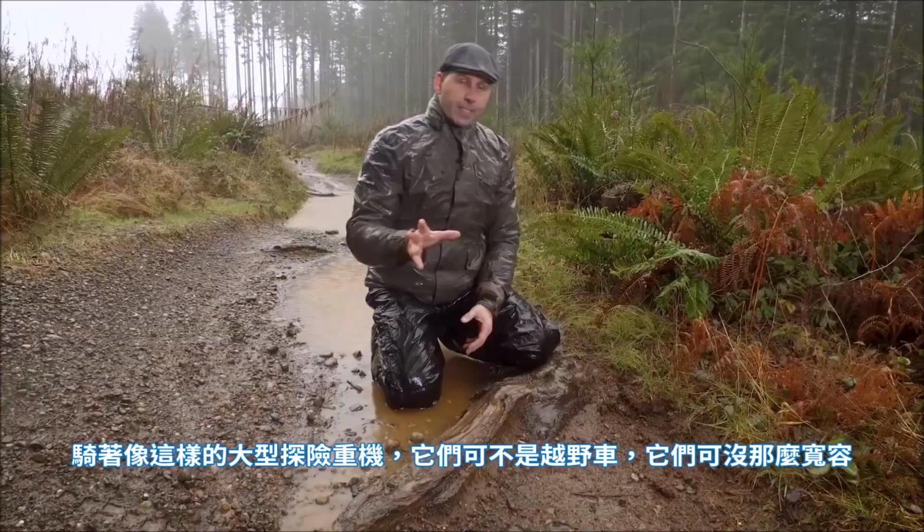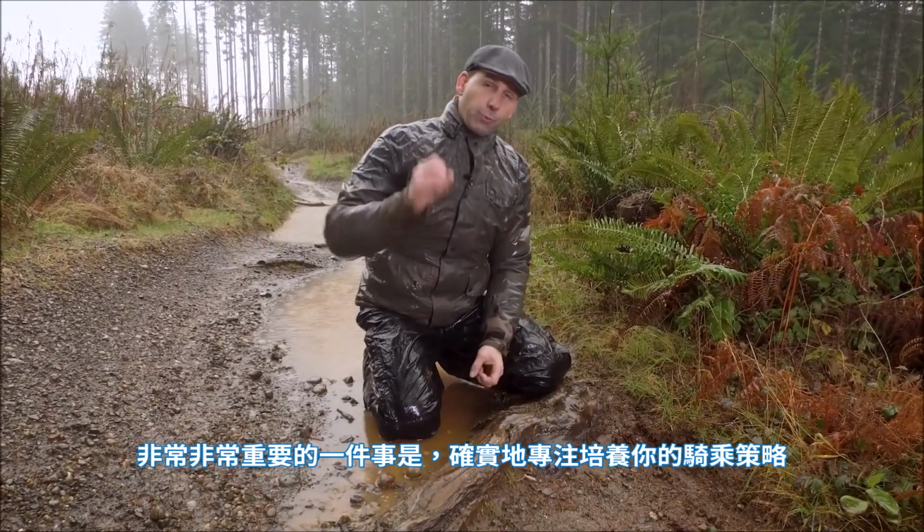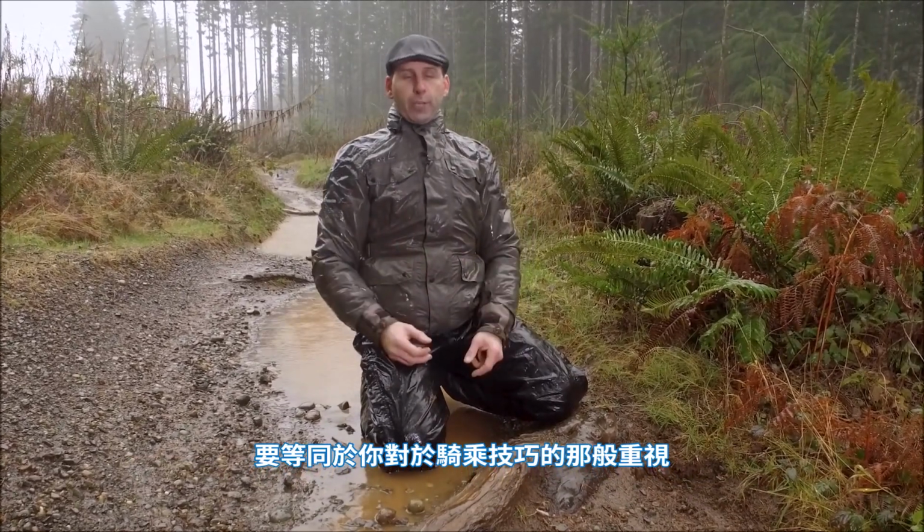On the big adventure bikes like this, they're not dirt bikes, they're not as forgiving. It's very, very important to really focus on developing your riding strategies as much as you concentrate on your riding techniques.